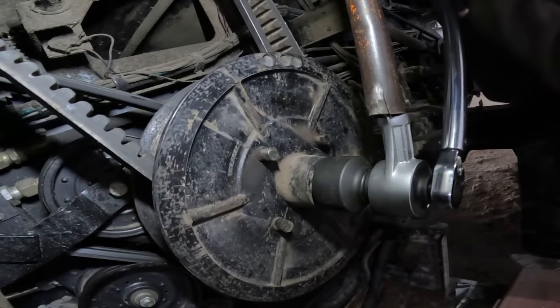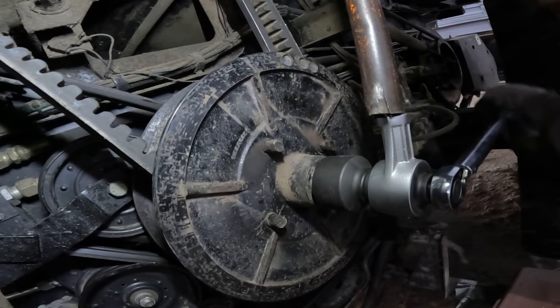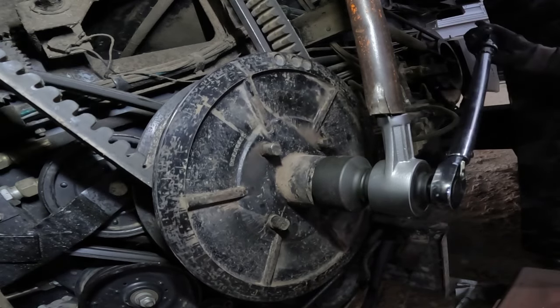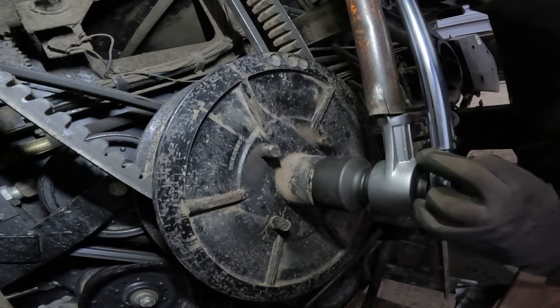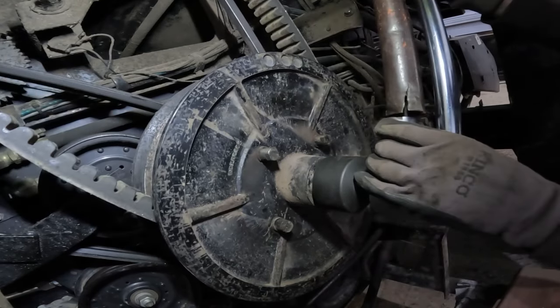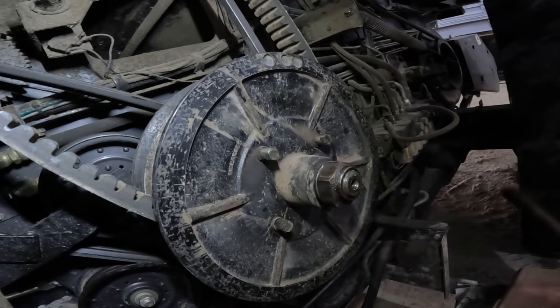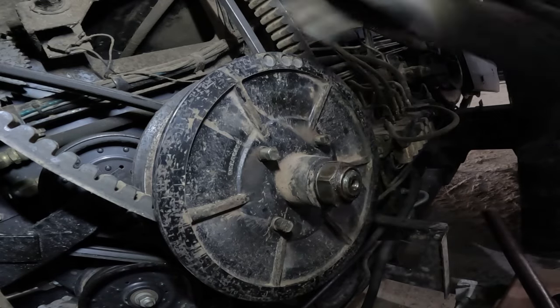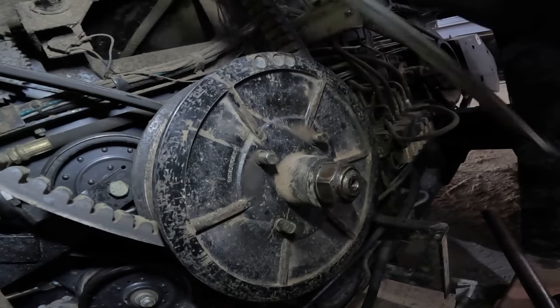Hey, that's got it. Perfect. There's 400 foot-pounds. Because one time I almost forgot to pull that pry bar out, and that would not be good, trying to start the machine with that pry bar jammed in that armature. Okay, take that thing out.